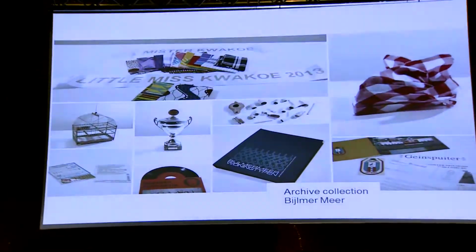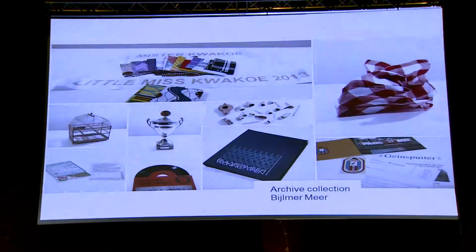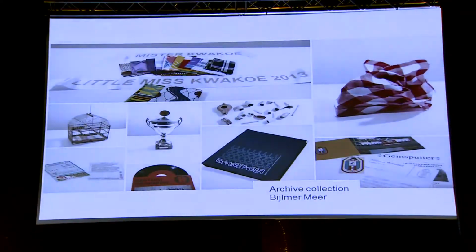So this is the neighborhood archive. It's a neighborhood archive where we collect and experiment with all these methodologies. Just quickly going through it because I noticed that I'm running out of time here. So these are some examples of the objects that we collect.